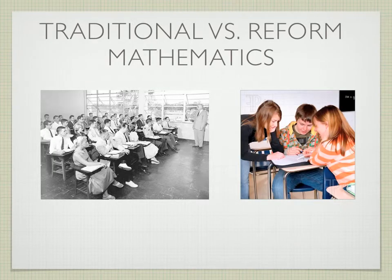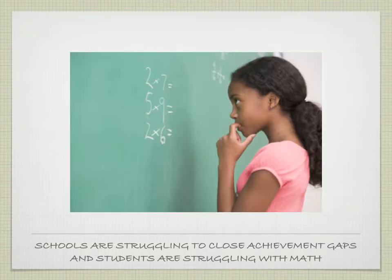Most of us are all too familiar with the traditional mathematics classroom. Let's face it, this is the way most of us were taught mathematics, and it's the way the teachers who taught us were taught mathematics. In fact, according to the National Research Council's 2001 book, Adding It Up, mathematics education has changed very little in the last century. It is widely published that school systems are struggling to close achievement gaps. But in spite of the evidence that too many of our students struggle with mathematics, the traditional whole class instructional model continues to be what most students encounter in the classroom.